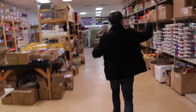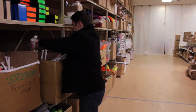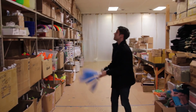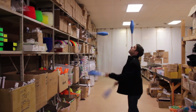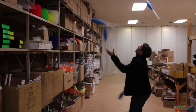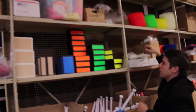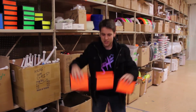And then we go this way, we've got the club section. So many clubs here. What's that? You wanna see a juggling trick? Okay. And we've got cigar boxes. I'm a very novice cigar box juggler.